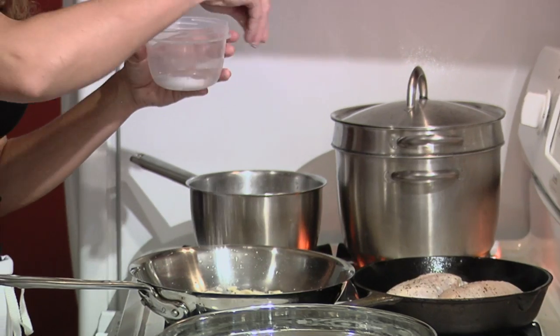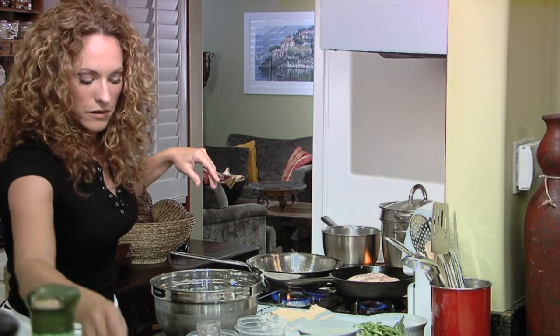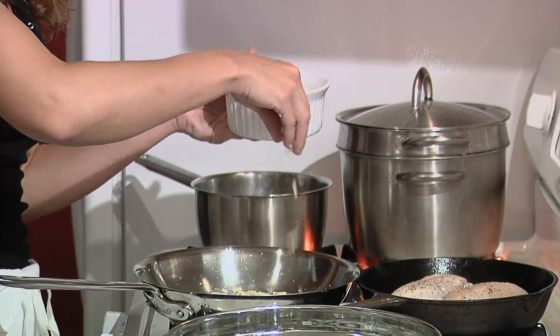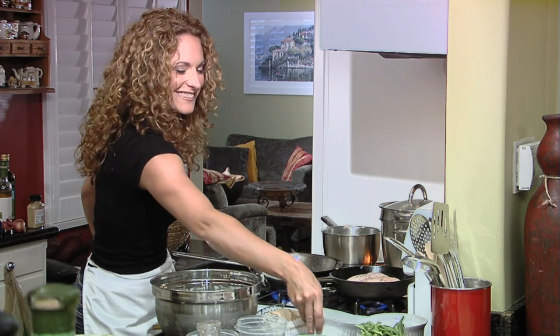Kosher salt, and some chopped garlic. Yum. I really don't think any meal is complete without garlic.